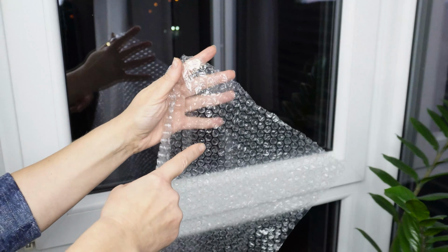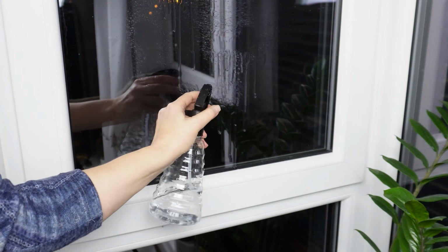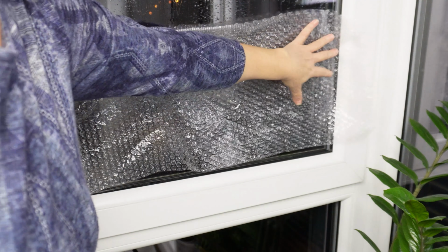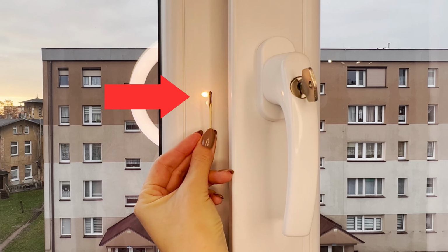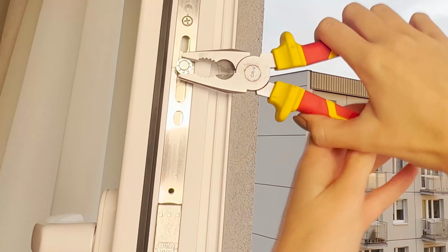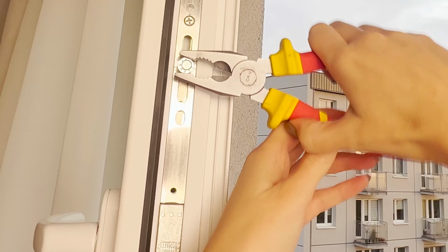For windows, stick bubble wrap using water. It will adhere immediately and serve as extra insulation for the glass. If drafts are coming through the window frames, switch them to winter mode. Adjust the screw in the frame so the smaller dot points to the side. Remember to ventilate the room regularly to prevent mold.